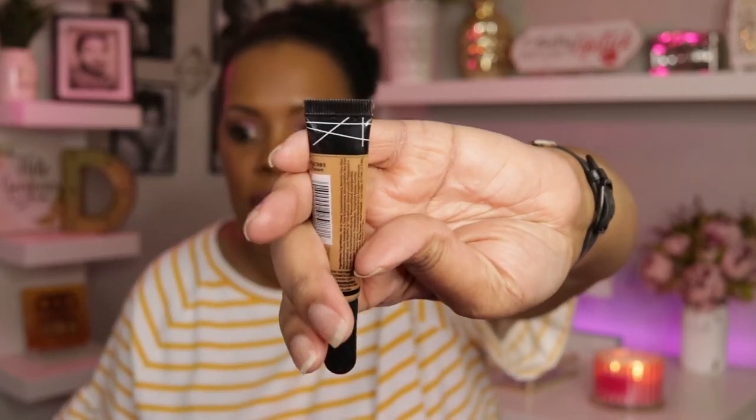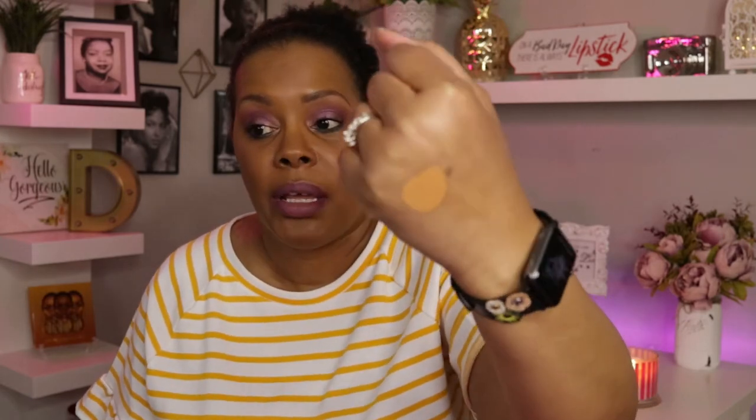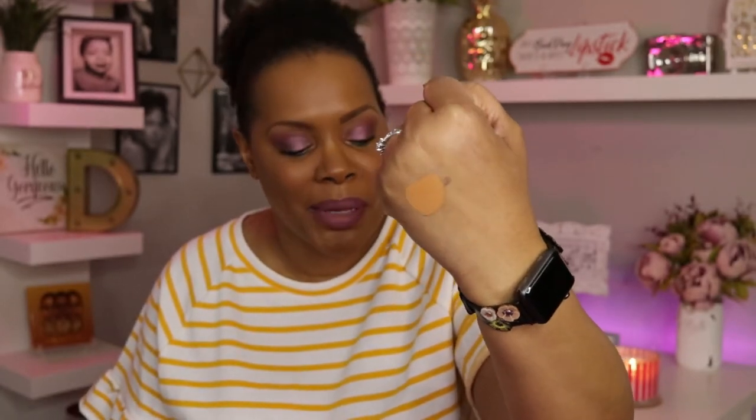So you can see here it is in the shade Fawn, and this concealer, I will admit, you have to work fast with because it will dry up on you. But I like this one because the coverage is indeed full. This is what it looks like on my hand, and I will buff it out. Ignore that I have other things on my hand, but it kind of helped because you can see that this is indeed a full coverage concealer. It covered up the remnants of other things from other videos on my hand.